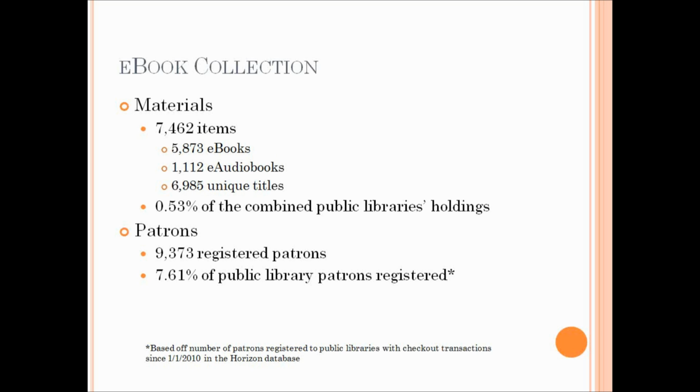Now, I did some comparisons against the Horizon system, and the ebook collection accounts for 0.5% of the combined library holdings, public library holdings in the region. So I did a tally, added up the complete holdings for all the public libraries in the region, compared it to the ebooks, and it's about 0.5% worth.